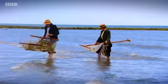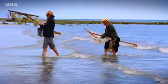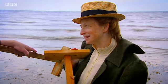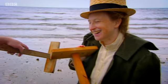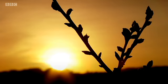After a morning of foraging, Ruth has a bucket full of shrimp. Mind you, I have to say, having seen just how hard it is to collect them, these little potted shrimps, there's not going to be many shrimps per pot. No, there's a lot of wrapping, very few shrimps. Yeah, it would have to be, wouldn't it?